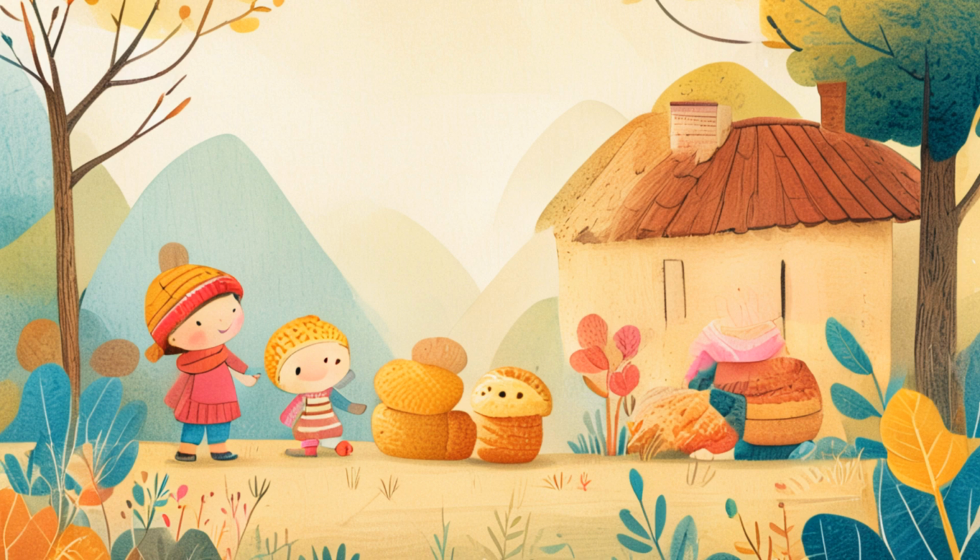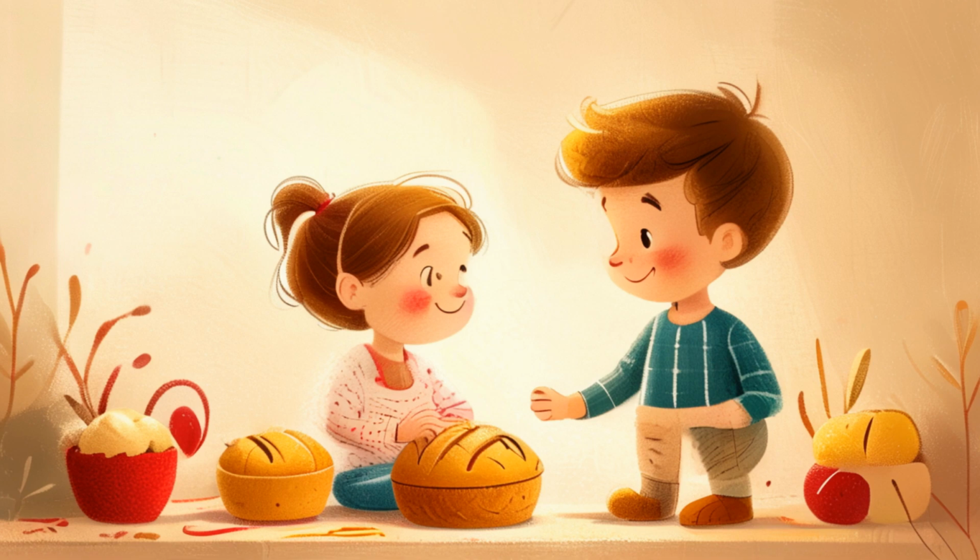Once upon a time, in a small village nestled between rolling hills, lived a baker named Tom. Tom was known far and wide for his scrumptious loaves of bread, each one a work of art. One day, a young apprentice named Sam asked Tom, "How do you make such fantastic bread?" Tom smiled, his eyes twinkling with the secrets of the trade.